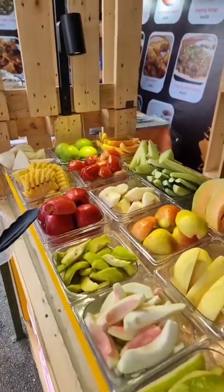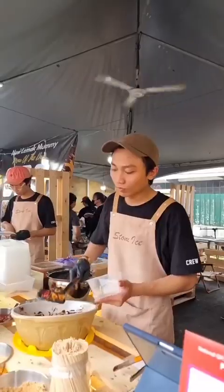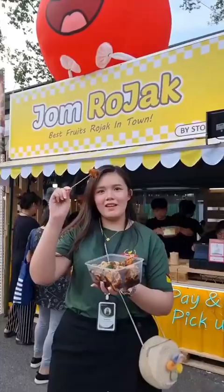Let's go to John Roja by Stone Ice. So basically here you can choose all your favorite fruit and make it into roja. They have their homemade roja paste and you can add on peanuts and chili inside as well.